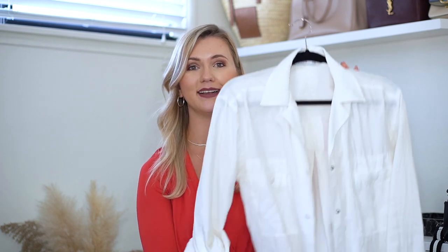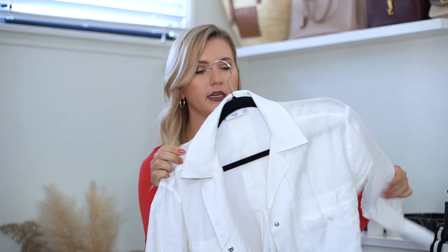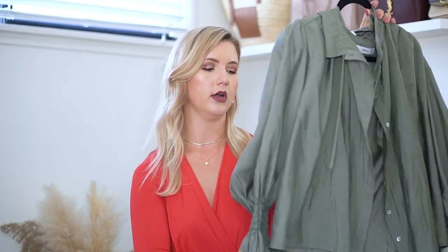In this case, I have this really simple, basic, classic white button-down shirt from Mango that I have had for a couple of years and I still love it. I really like this material, that it's not super crisp, so if you don't iron it, it doesn't look that bad.